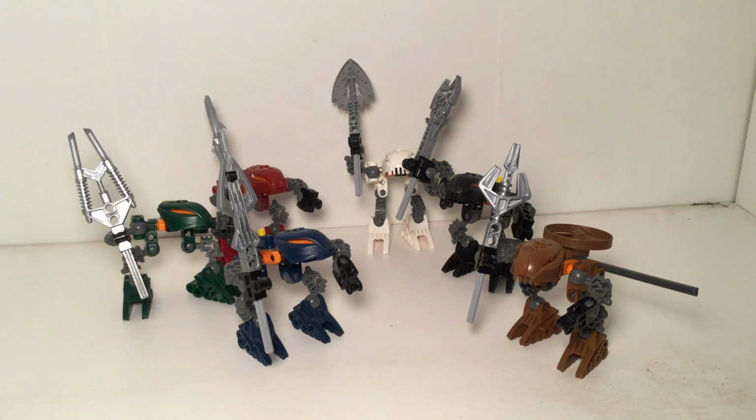So what do we have here today? Well, I wanted to at least show all of them off to get the colors, but let's be honest, you only need one or two of these to really review all of them. These are the Rahaga, which were released in 2006. Each figure has 28 pieces exactly, no piece difference between any of them, and they were all released with the $4 price point of 2006. They were in small box sets, and they're supposed to be kind of assistants with the larger Toa sets.